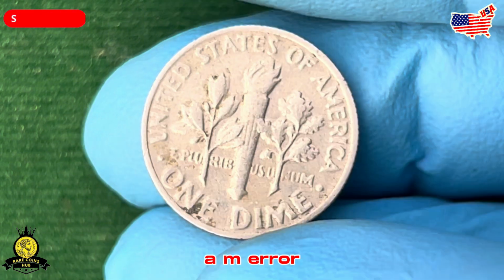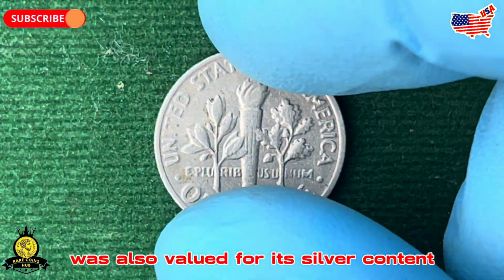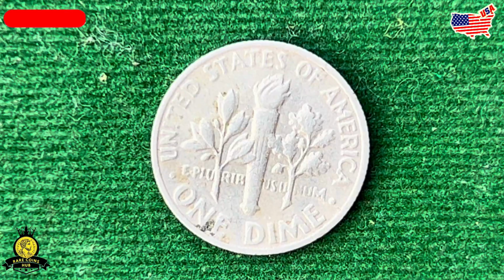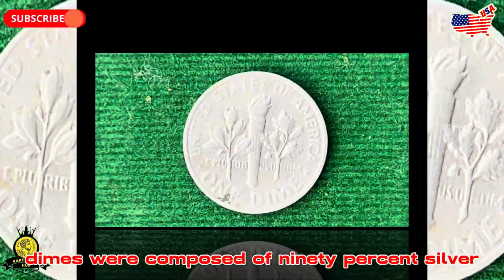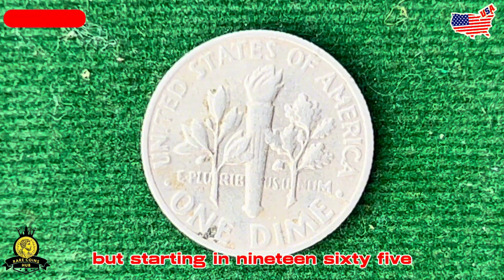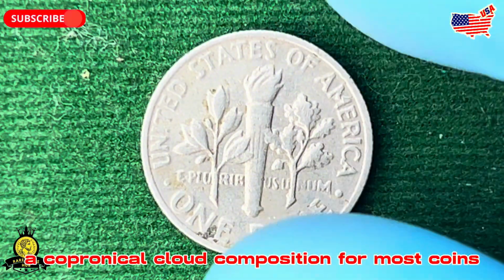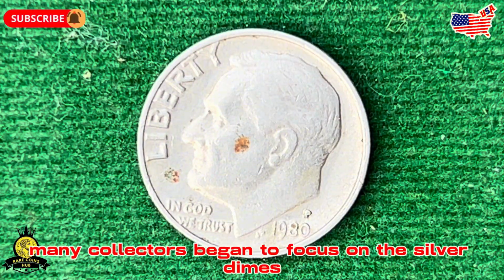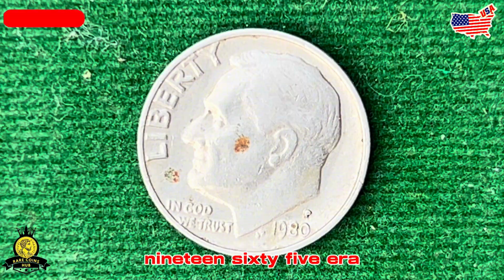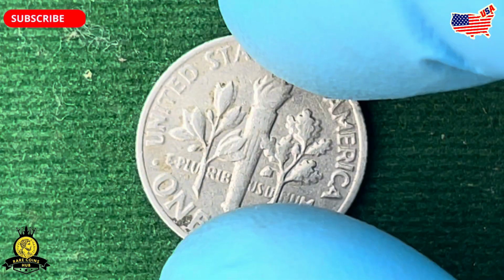Beyond the wide AM error, the 1980 dime, like many other coins of its era, was also valued for its silver content. Prior to 1965, dimes were composed of 90% silver, but starting in 1965, the U.S. Mint began using a copper-nickel-clad composition for most coins, including the dime. As a result, many collectors began to focus on the silver dimes from the pre-1965 era, which were viewed as valuable for their precious metal content.